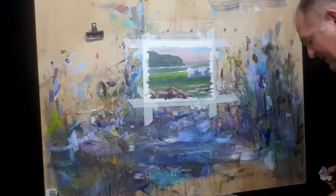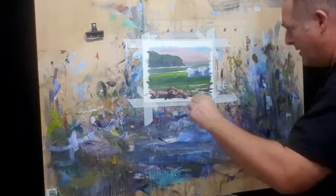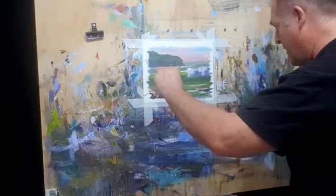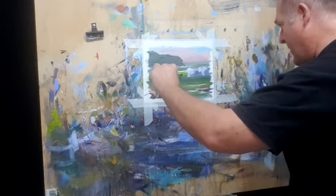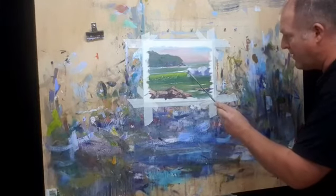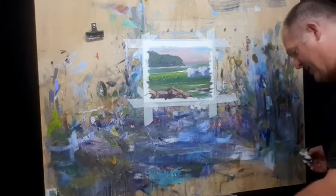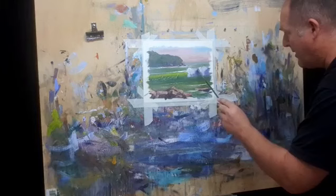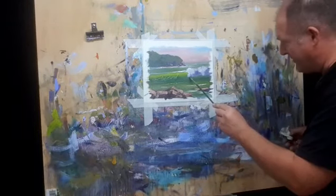Just shaping the bottom of that wave now a little. So you can see, to get it to be right, it's just a process of back and forward, moving paint. And so on and so forth.